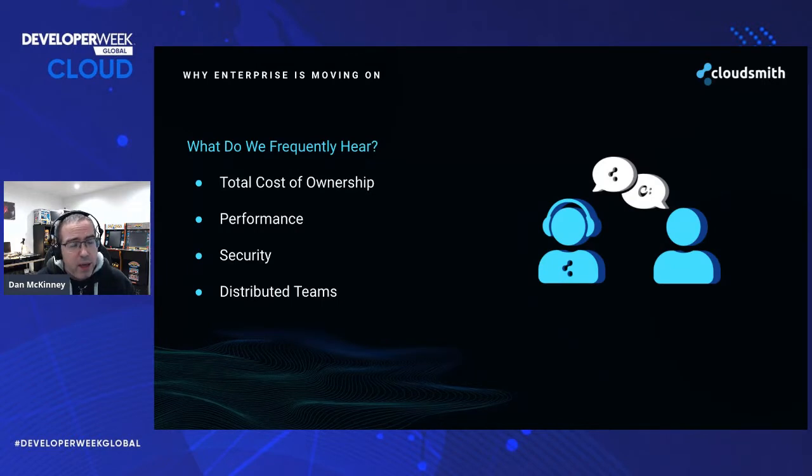So, why are enterprises moving on? Well, in my role in developer relations at Cloudsmith, I spend a lot of time talking to our customers, and I hear a lot of different reasons that enterprises give for favoring a cloud native solution. But some of them come up again and again, and these are the total cost of ownership, the performance of the solution, the security of the solution, and accommodating distributed teams. So let's discuss those.